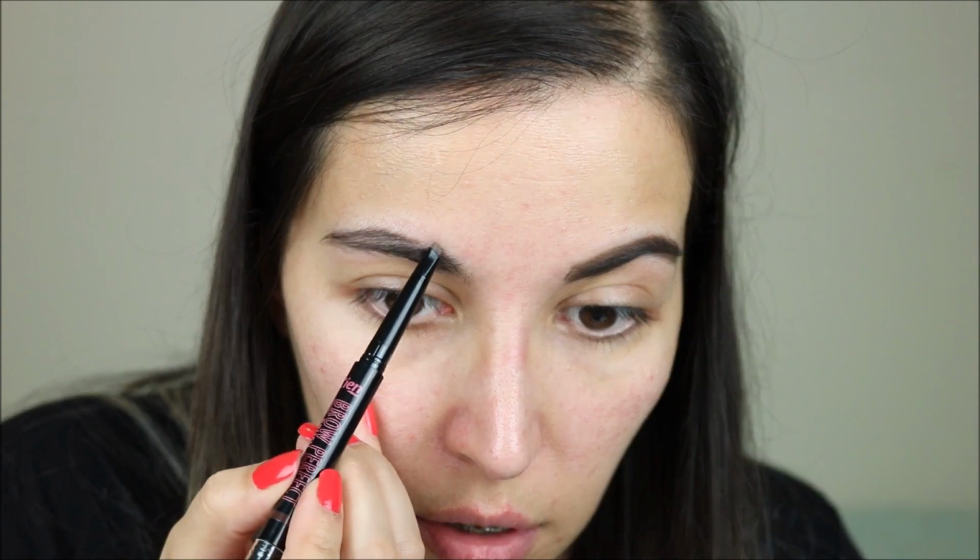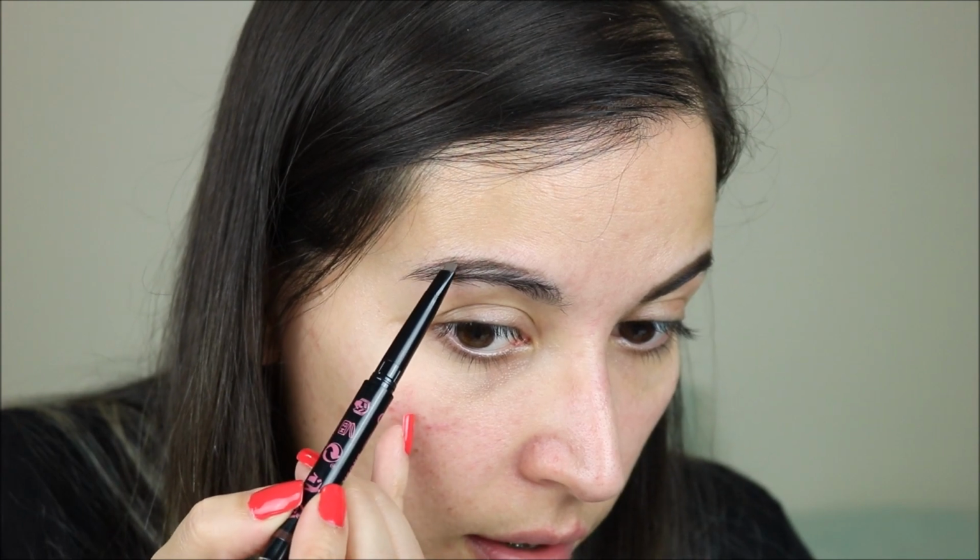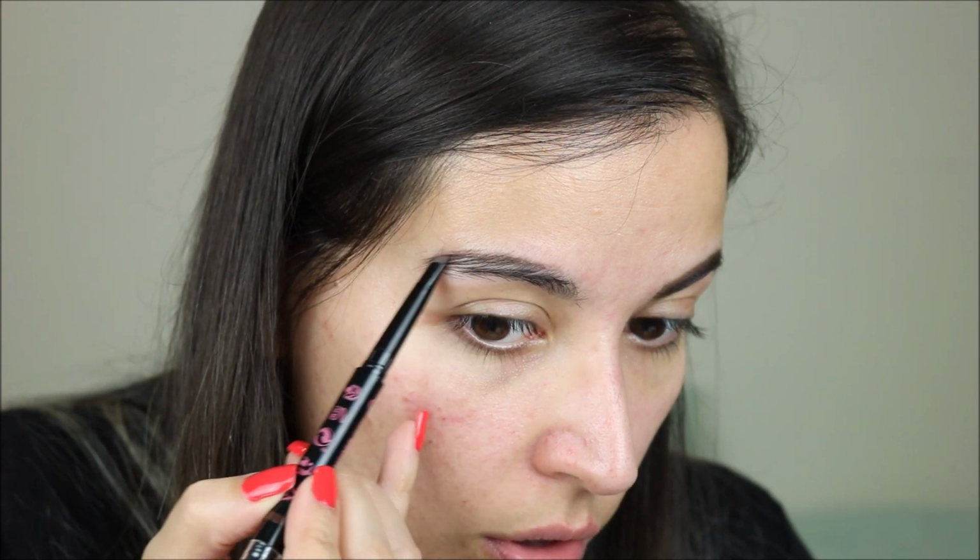Yeah, but this seems to be also very creamy. And I usually like to have a little bit thinner pencil, but with a light hand, I think you can manage. Yeah, and then with that more pointy end, you can kind of do more precise lines.